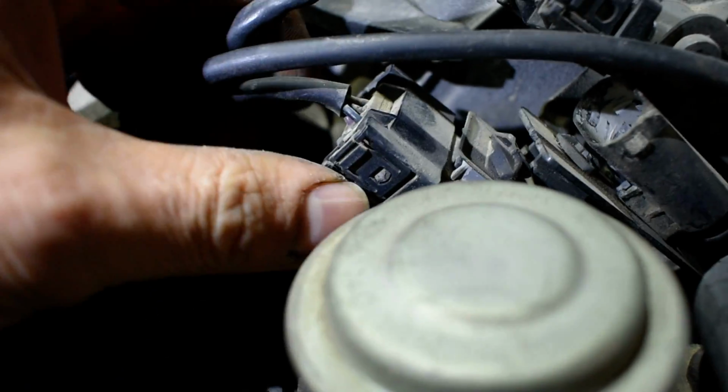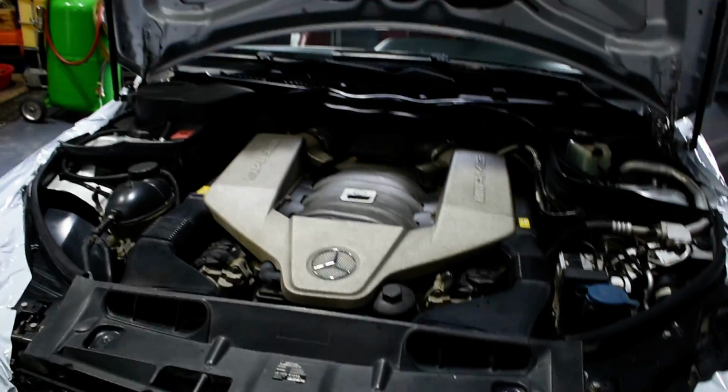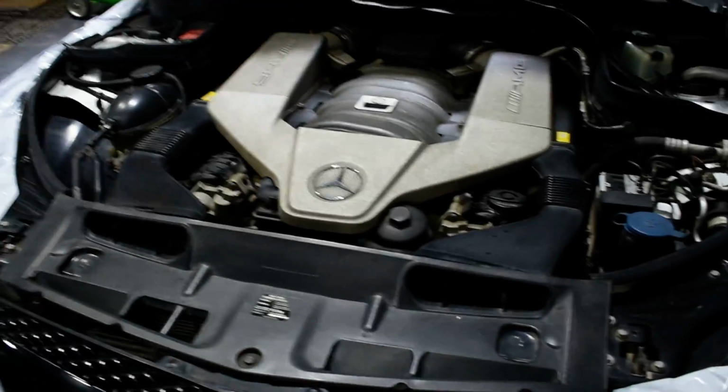Let's see the other one. The other one is locking. It's in position. You see? Alright, bring me the contact spray, let's check it again. Okay, this is the end of the checkup.